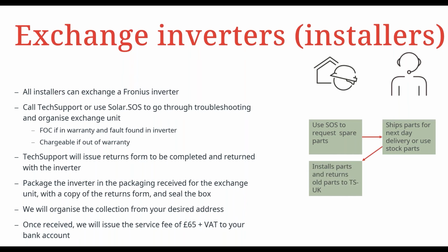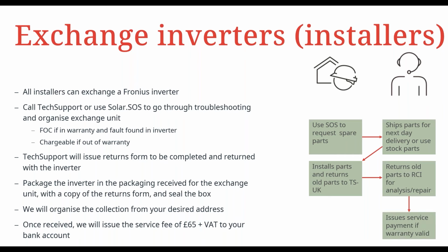You can go to site, you can install those parts, and you can return the old parts to us at Fronius UK. We then ship those parts over to Austria, to our repair centre international, where they'll be analysed, they'll be repaired, and when they confirm that there is a genuine warranty fault, the service payment will be issued, and that will be paid back to you. So as you can see, the priority for us is getting that replacement inverter to you as quickly as possible to get the system back online.